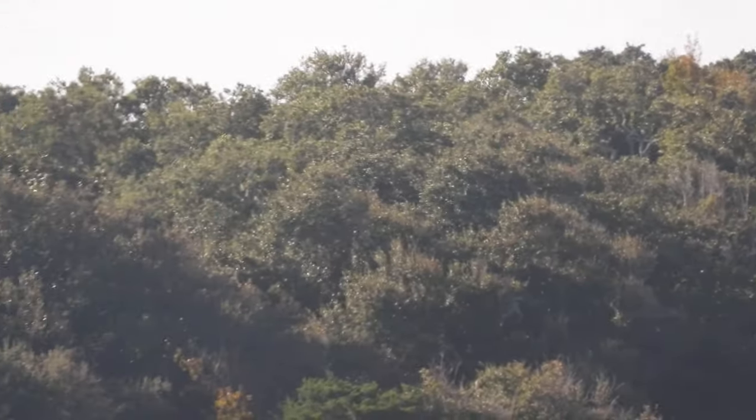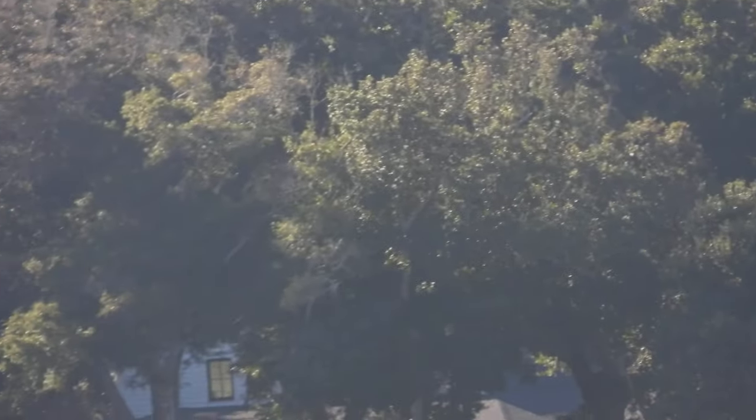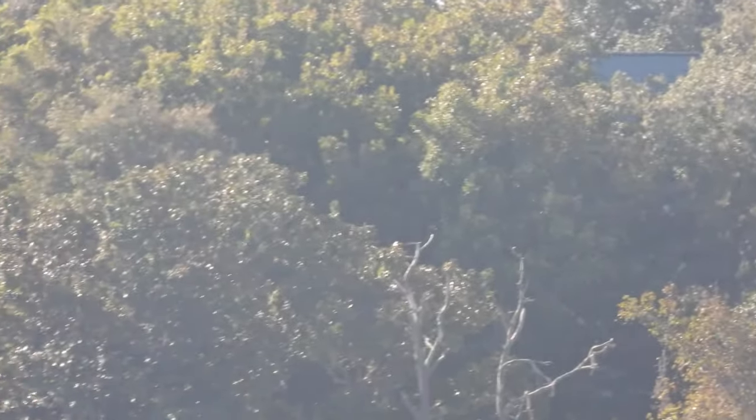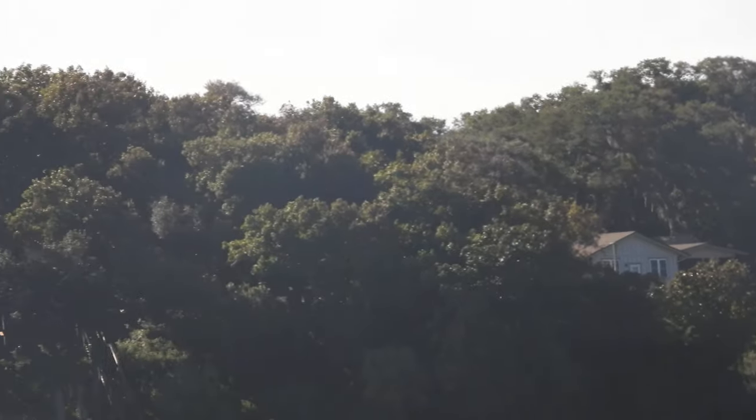So I can only zoom in just a little bit more, as you can see. But I try not to put the zoom level too much. That way, I can at least get a good view of what's in the area. So yeah, it's taking a little while for me to go through everything because I'm looking at such a wide angle or a wide view of everything. Yeah, so you can see there's a bunch of houses here.